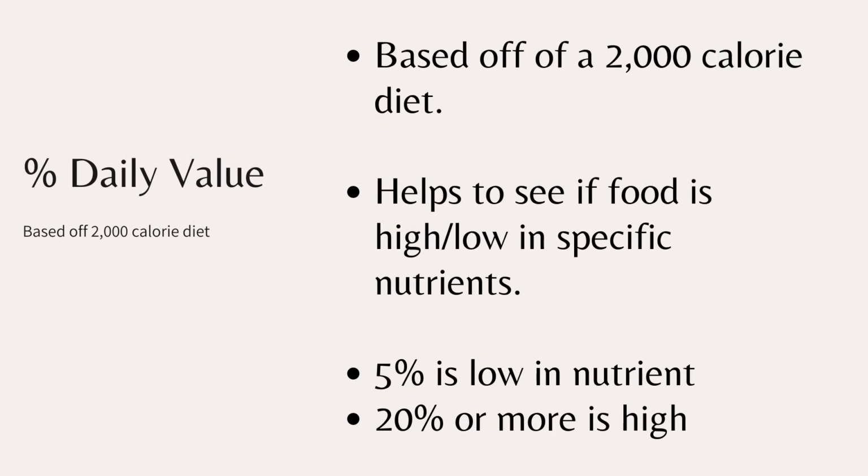Now let's talk about percent of daily value. These percentages are found on the right side of the nutrition label as well as towards the bottom. These percentages are based on the 2,000 calorie diet, so may vary based on calorie needs per person. These percentages help to see if a food is high or low in a specific nutrient. 5% is low in a nutrient and 20% or more is high. Use these percent values to choose foods high in vitamins, minerals, and fibers, and low in fats, cholesterol, and sodium.